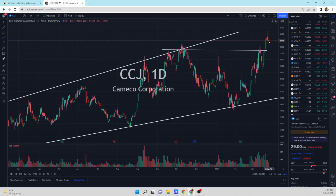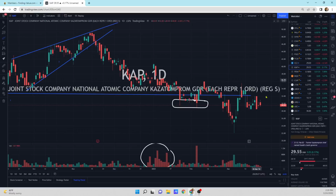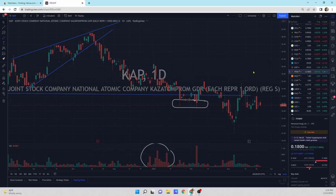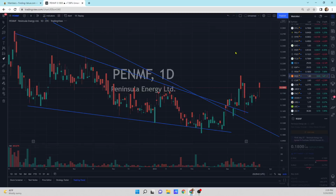Camco, small little down day. I think this will eventually work its way higher. I call this like a little down, down day. We're above support. Big buying pressure, small selling pressure. I think that we will resolve itself going up because it looks good, and that's what I've seen in history. Sideways for Kazatomprom. PenMF, nice little up day, but the momentum's coming back down throughout the day. It's an okay day. I wish it opened here and closed up and strong. I like seeing those types of days. But somebody gapped it up and then it sold off a little bit throughout the day.